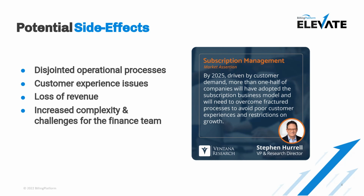With the new ways of selling services, companies are bound to face issues with their internal processes. So if you have to add systems to manage the new subscription and usage models like we talked about, you risk having your critical data siloed, which could slow or potentially jeopardize your billing and invoicing processes. And that could easily lead to customer experience issues. As a consumer, I want my bills to be on time and accurate. And if your billing and invoicing aren't timely and accurate, you risk your profits and revenue.